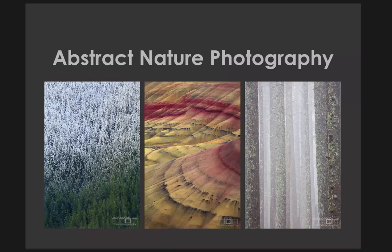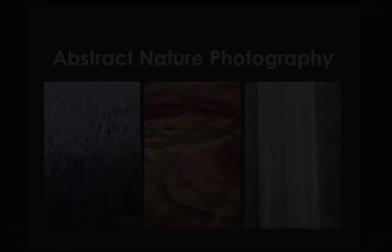I realize this is just a portion of what I could cover around the topic of abstract nature photography. I could go through more thought processes, more photo examples, yet I hope what I did cover today is something that gets you thinking about it and helps you in your photography process as well. And think about it next time you're out in the field. Create those abstract photos and have fun with it.